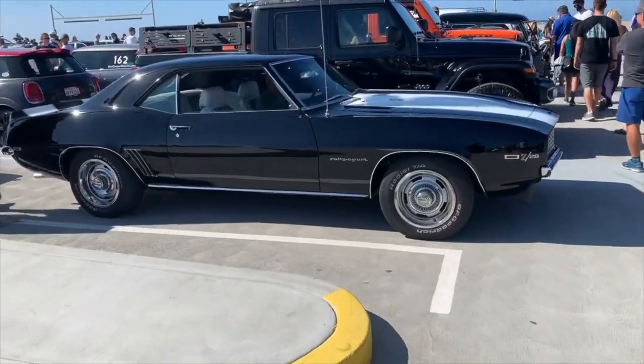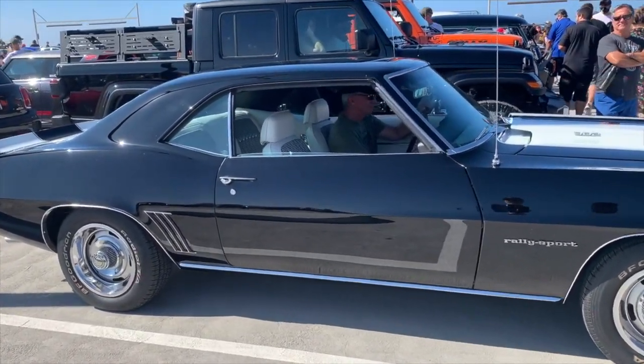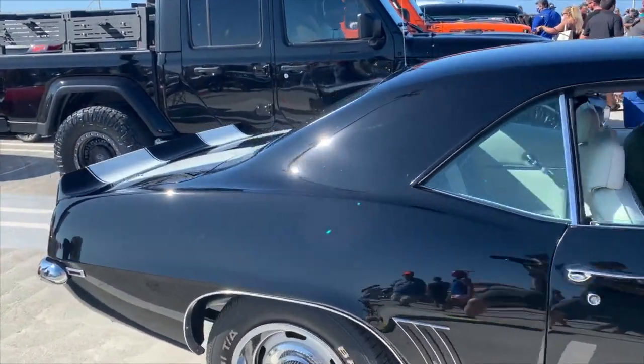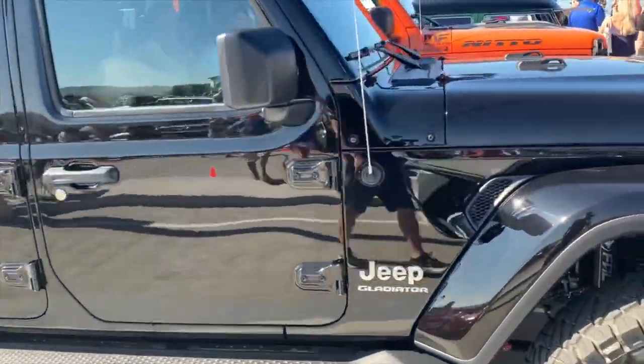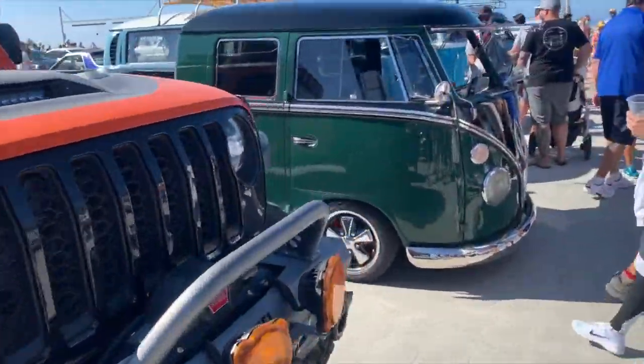This little beautiful '69 Z28 leaving us there. Houndstooth interior. That 302 that they were known for. Really, really nice. Love it. Absolutely love it. Next to it, Jeep Gladiator. And then another one next to it there.